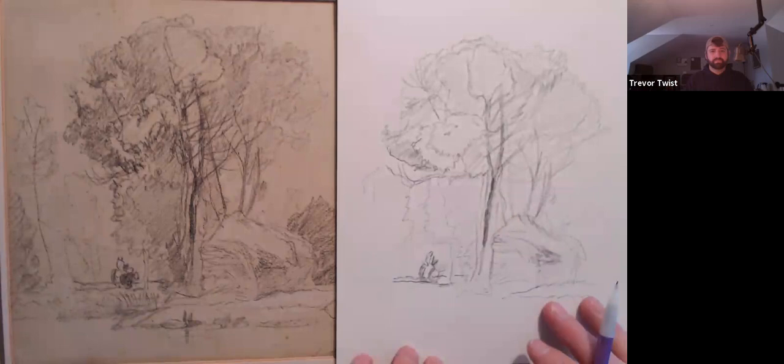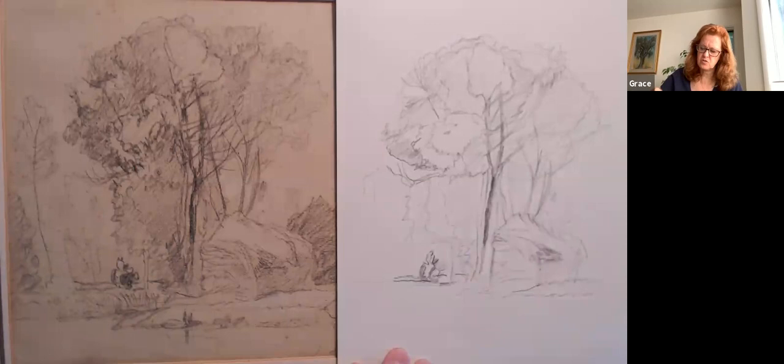I remember when we did the stone cutters, the Georges Seurat stone cutters. And we used that, and it was really nice to have that sort of scratchy texture.